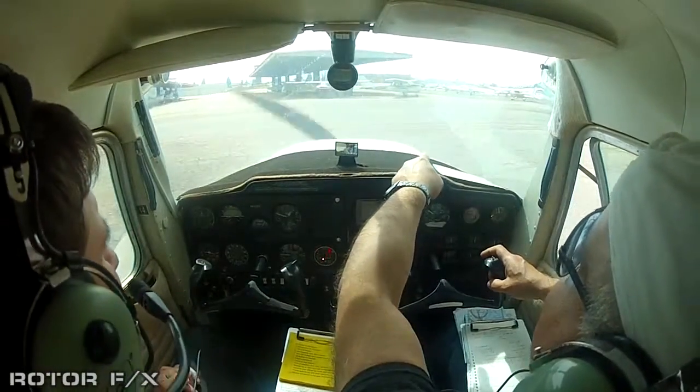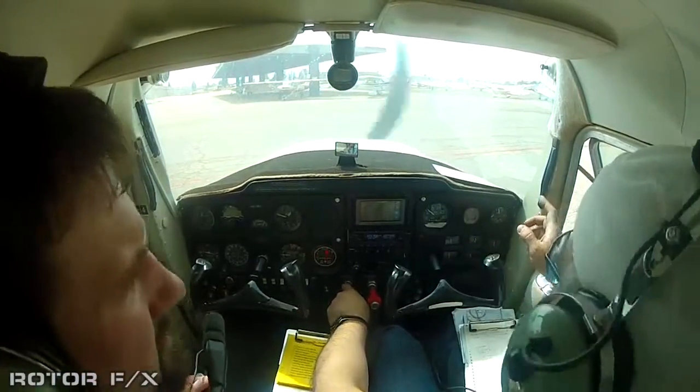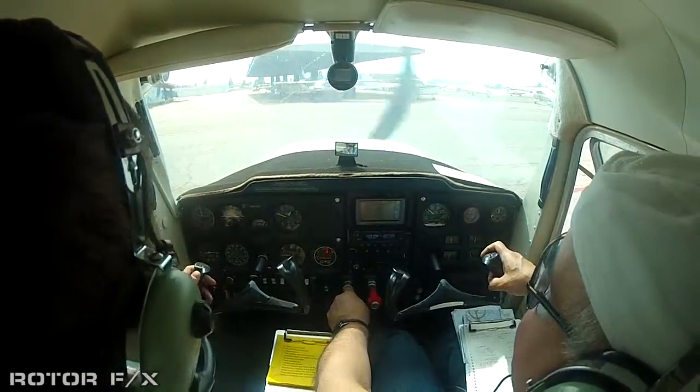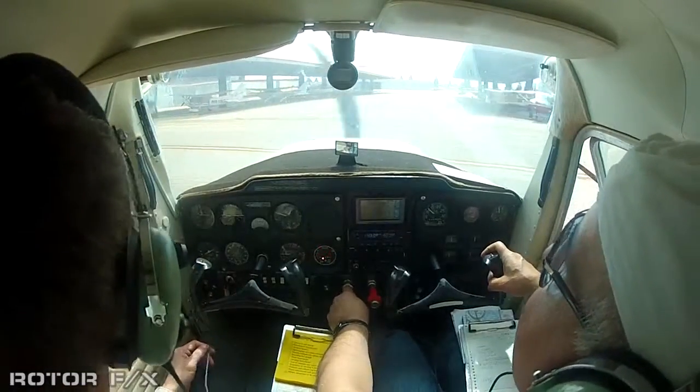Apply brakes to stop us before this red line. Now, apply brakes. Good. We look to the right, look to the left, everything is okay. Now let the brakes go. We're going to turn left onto that yellow bar with your foot. Push the left pedal in. There you go.